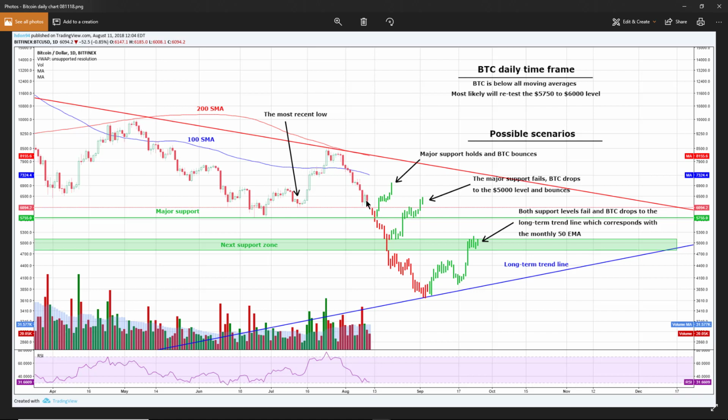and getting a little bit of bounce. As of me taking the snapshot of this chart, it was getting a bounce back up to about 6,400 or so. It actually dropped to just over 6,000 right here on this candle, and then now it popped up about 6,400.